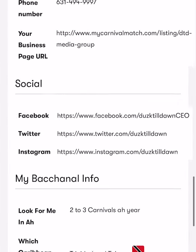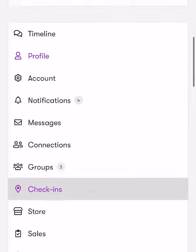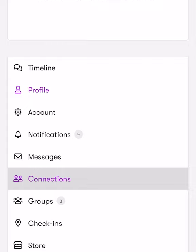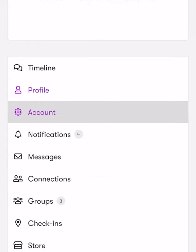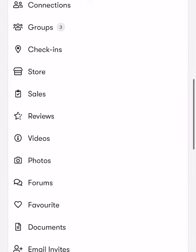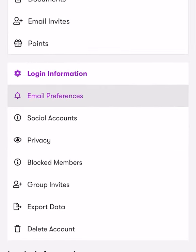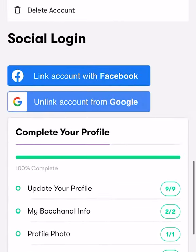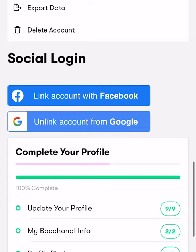It's going to show you 100% completed, right? With all your information. And the second step, which is very important, you need to do this or you won't be able to have an account to sell items. This is how we'll be able to verify people. So you go to My Account. And then you would look for social accounts. And the two main social accounts we use for verification is Facebook and Google. So you need to link your social accounts, which is your Facebook and your Google account.